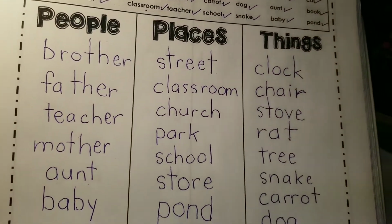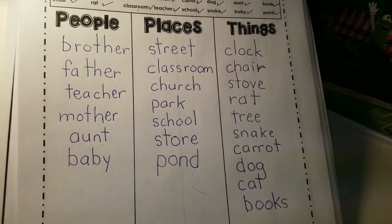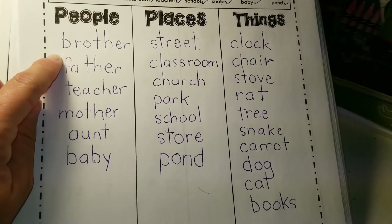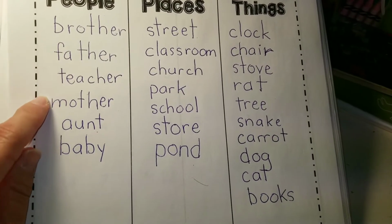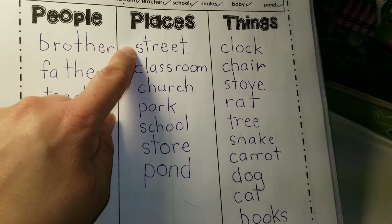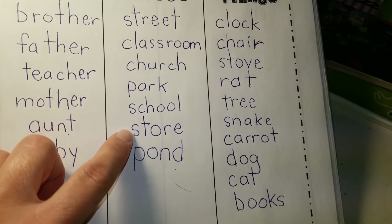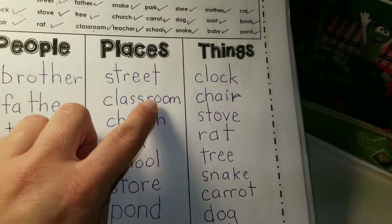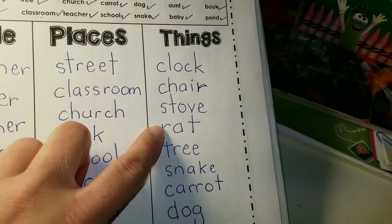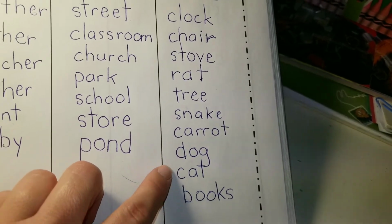We covered all of the nouns that we had. And I'm going to try to get all of the words on the screen so you can pause the video if you need to. We're going to read all of the nouns for people. We have brother, father, teacher, mother, aunt, baby. The nouns for places are street, classroom, church, park, school, store, and pond. Finally, the nouns for things are clock, chair, stove, rat, tree, snake, carrot, dog, cat, and books.